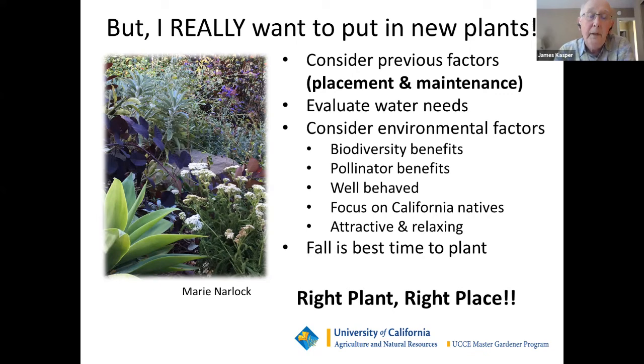And the reality is, fall is the best time to plant. Again, hoping that there's going to be more rain and water later this year. Maybe you spend the time between now and August and September to plan on what you would want to replace or change in your yard, and getting ready for that, acquiring and putting in those new plants.